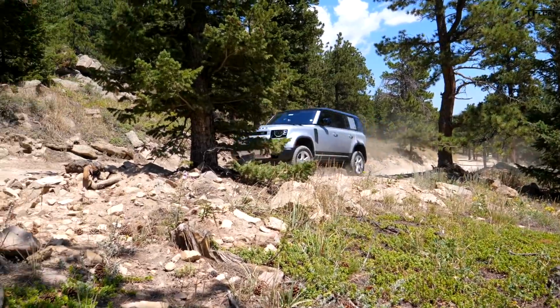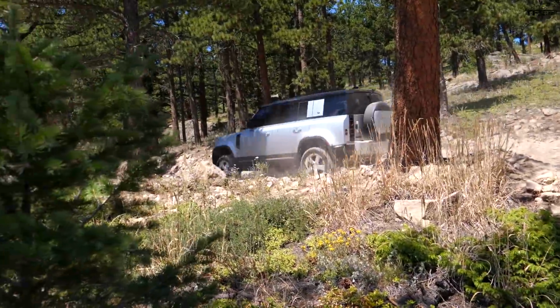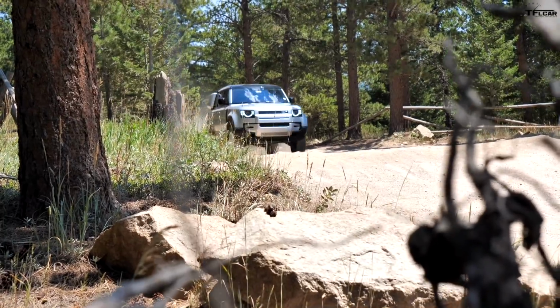As this is my first time behind the wheel of the Defender, here's a quick good, bad, and ugly review. Let's start with the good, the styling.